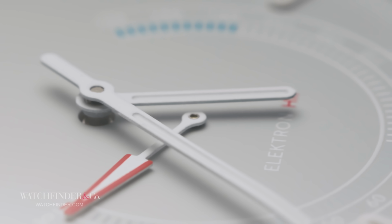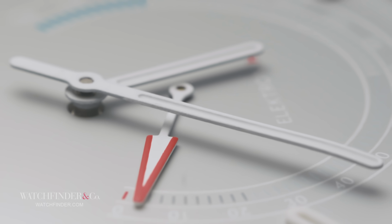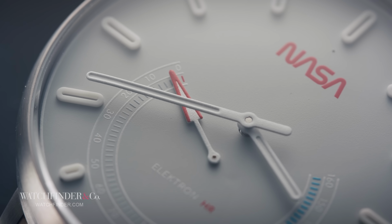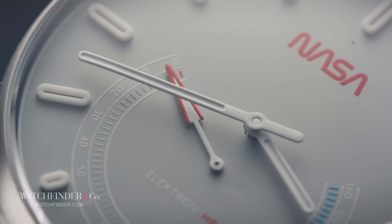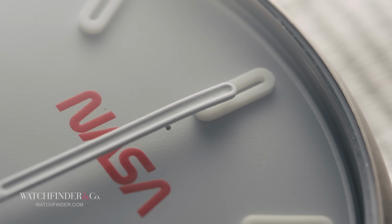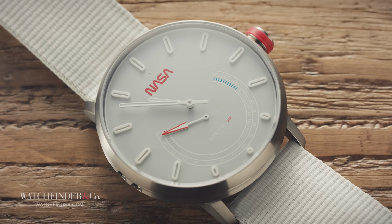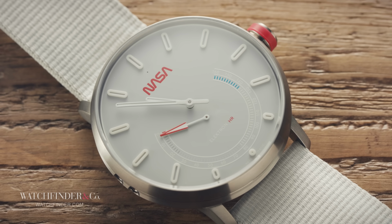So when I realized the Sequent was a smartwatch, I was a little disheartened. I don't need to be berated into submission by yet another device. I was hoping for some nostalgic simplicity from a time when the classic NASA worm logo meant lighting great big candles and pointing them at the moon. Nevertheless, I was suckered in enough by the Elektron's 2001 A Space Odyssey looks to give the watch a whirl.